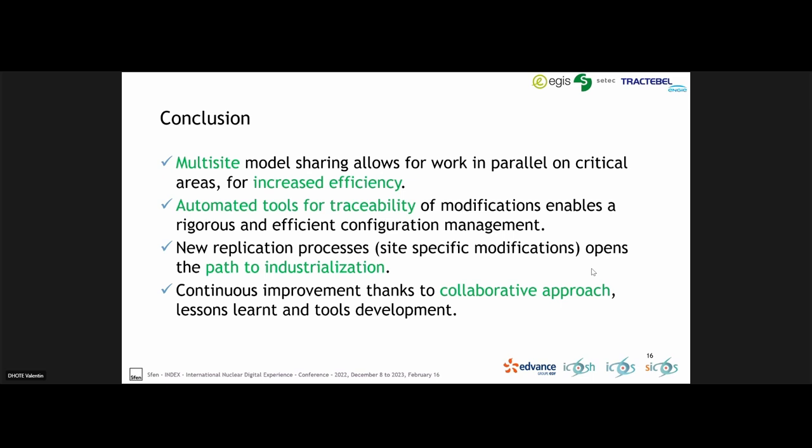Second of all, because we developed an automated tool for traceability, we can be certain of how rigorous it is when we give our model to the nuclear authority. They will be able to trace all the different modifications depending on who asked for the modification, why and how, but also on which sites it happened. So in terms of safety, it's a huge gain.